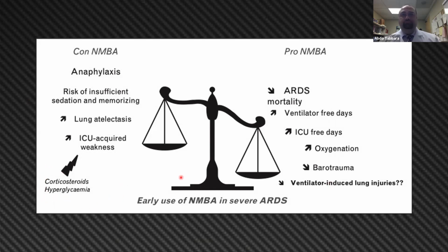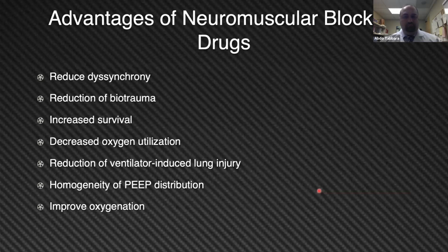The pros of using paralytics in ARDS: decreasing mortality, increasing your ventilator free days, increasing your ICU free days, increasing oxygenation, decreasing barotrauma, and decreasing your ventilator-induced lung injuries. So we talked about this, the big things being reducing your dysynchrony with the vent, increasing survival, less biotrauma.